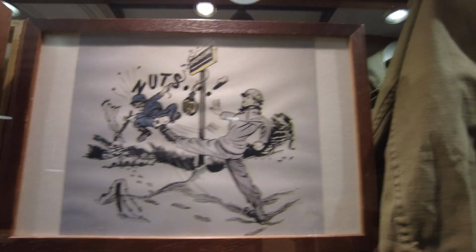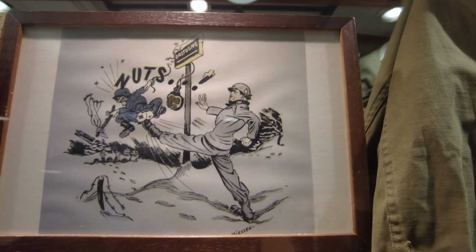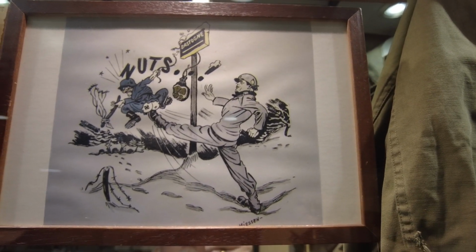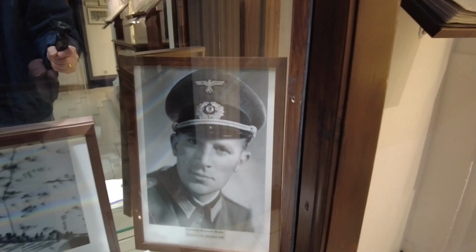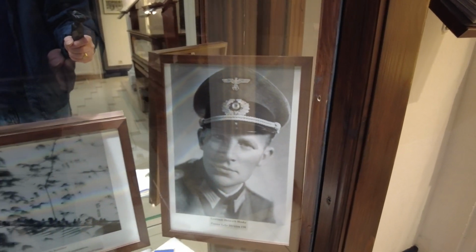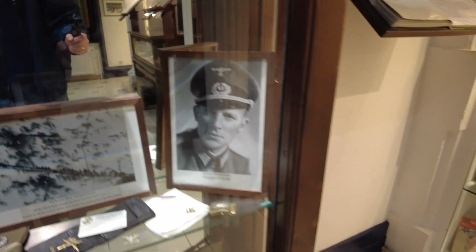So there's the nuts. I think that was reprinted and handed out to the troops. And there's McAuliffe kicking the Germans in the ass saying nuts. There's a Nazi there.